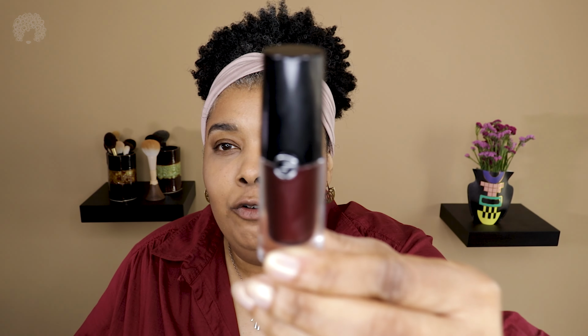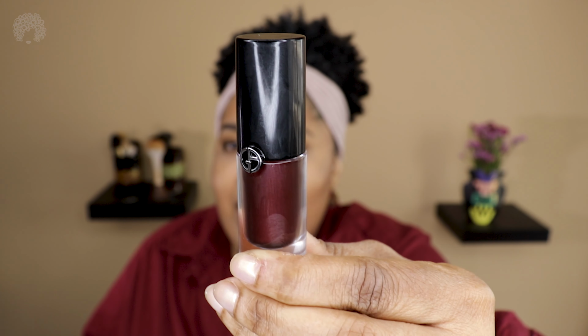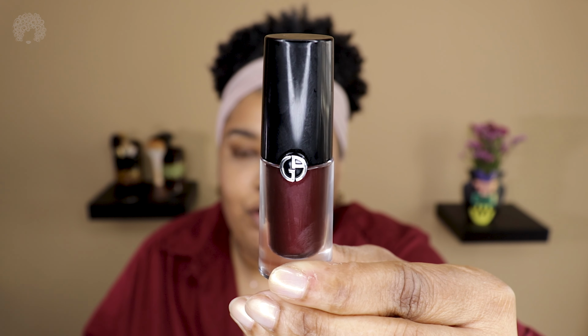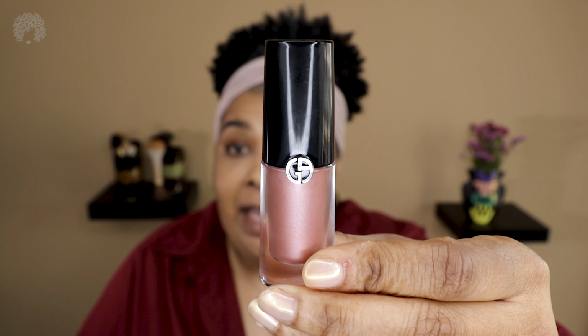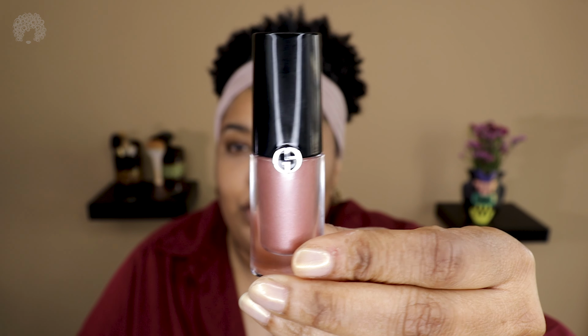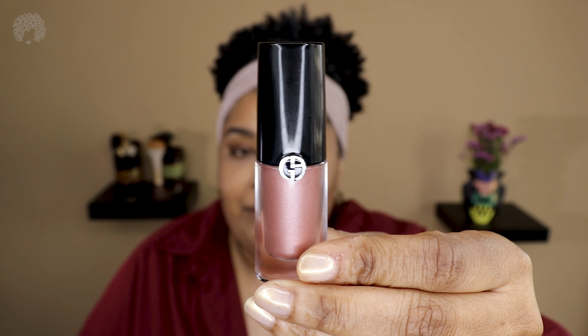I have some eye tints for you, a new shade. This one is 565, a beautiful, rich red shade. Cannot wait to try these on. This rosy color is number 27. This is not a new shade for them. This is a new one for me. I thought this would suit the red beautifully.